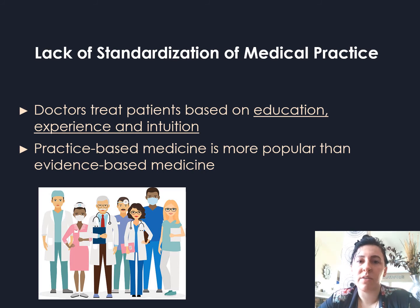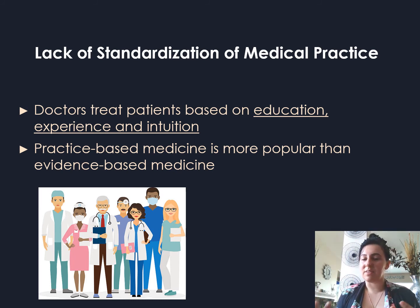So the lack of standardization of medical practice. Physicians treat patients based on education, experience, and intuition, right? So practice-based medicine is more popular than evidence-based medicine, okay? Because a lot of the practice-based medicine is going to be based on their own experience. And so given that, experience and intuition fits in way more to practice-based medicine than evidence-based medicine.